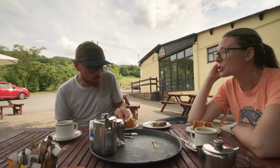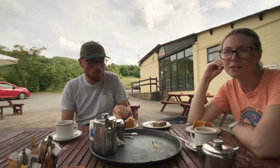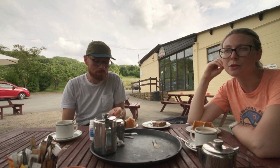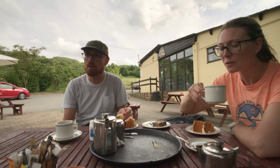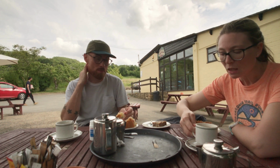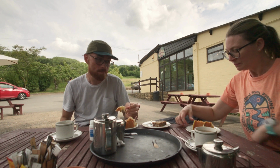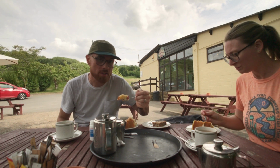My favorite part is the sheep. Yeah. You walk right through fields of sheep. It's just so beautiful. The weather so far has been perfect. It really has been. Yeah, no complaints. We're a little allergic to pollen. So that's kind of maybe a slight annoying thing, but it's to be expected. We're outdoors.